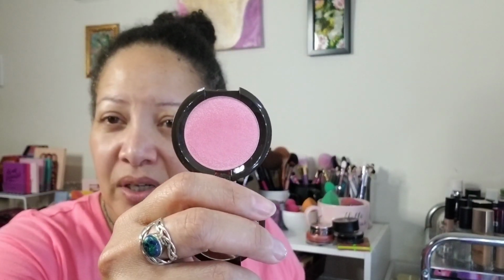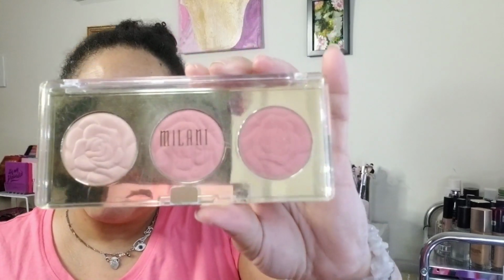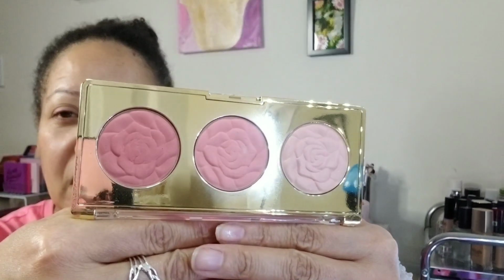And then I have this little baby Becca, and I might put this away too, because this is Camellia. Yeah, and this is more of a spring summer blush that I wear, so I'm going to move this out. So now I'm going to move those out for later on. And then I have the Milani Rose Powder Blush Trios. And this one is the Flowers of Love, which is more of the corally colors. So I have these out because I haven't used them in a while.